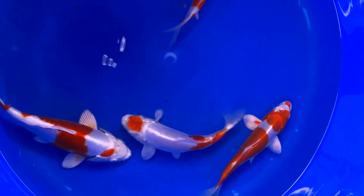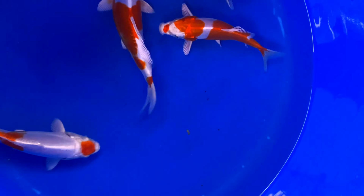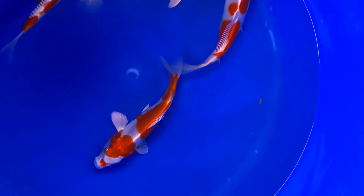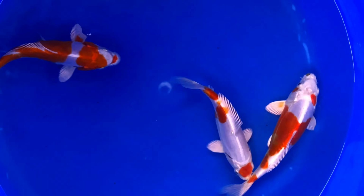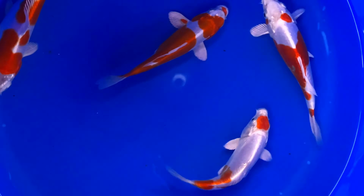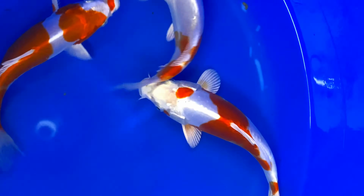Okay, here's another variety that I particularly like. So often confused with Doitsu Kohaku, but aren't because of the metallic sheen. So these are Kikazui. And just look at the metallic sheen on them, in particular how pronounced the variation between the red and the white is.